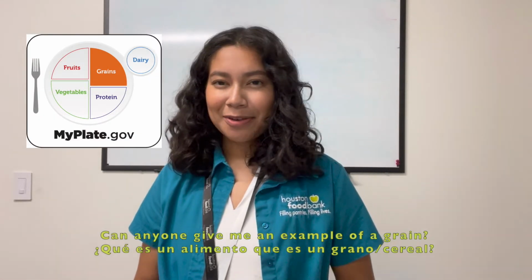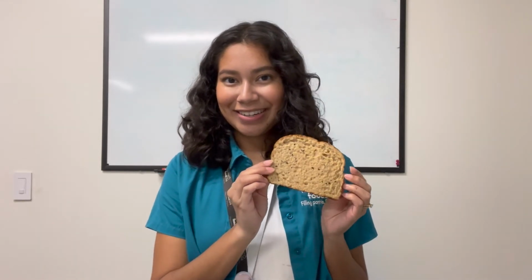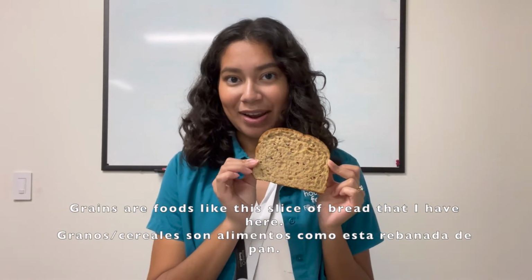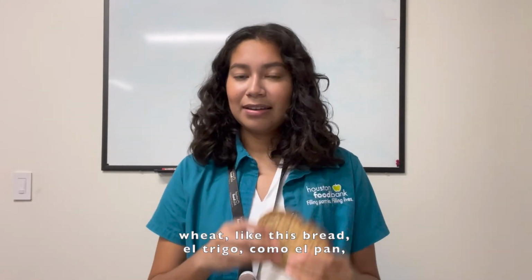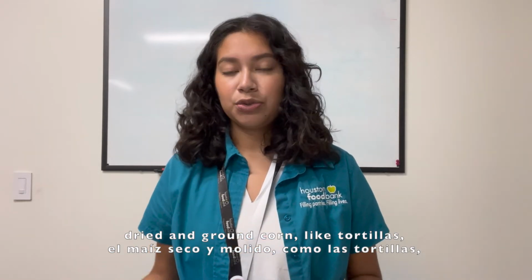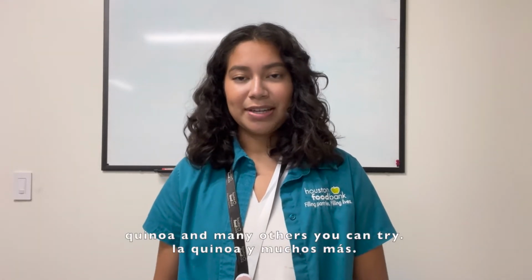So can anyone give me an example of a grain? This one may be tricky, so I have a little hint here. So grains are things like this slice of bread that I have here, but it's anything that comes from rice, wheat, like this bread, also dried and ground corn like tortillas, oats and oatmeal, and quinoa, and there are many others that you can try.